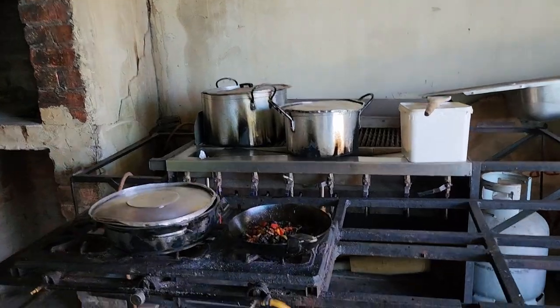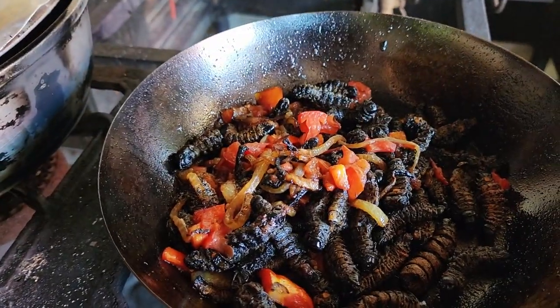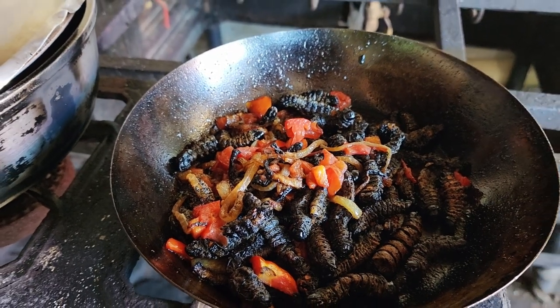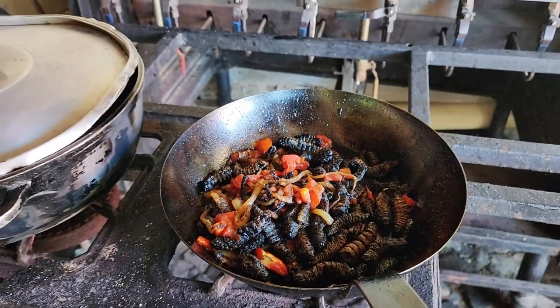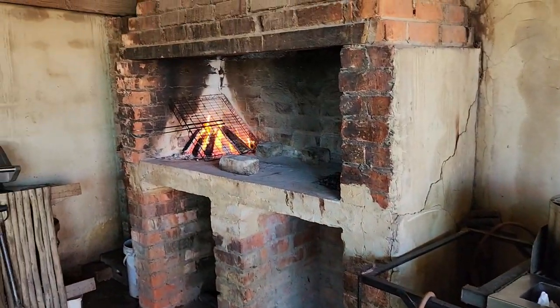Mopane worms! Come check us out, it's mopane worms! No way! Mopane worms! Oh my god! Where did you get them? Where did you find them? I don't know! Oh my god, I've always wanted to try them! Today is your lucky day!